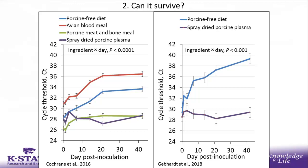The graph on the left, in both graphs, on the x-axis represents the day post-inoculation with a known amount of PED, and on the y-axis is a cycle threshold. An increase in CT value indicates a reduction in the amount of quantifiable genetic material. As you can see in both data sets, there is a difference over time based on the specific ingredient, such that we believe that those non-porcine-based ingredients, such as porcine-free complete feed, do have a reduction in the amount of quantifiable genetic material over time relative to other ingredients.